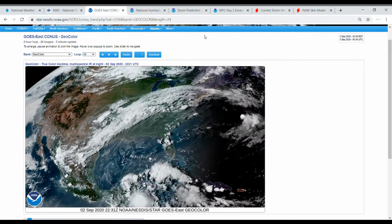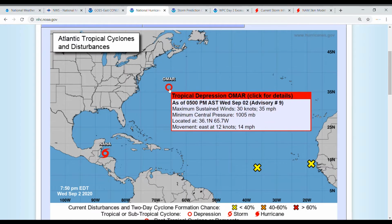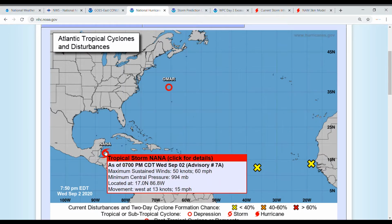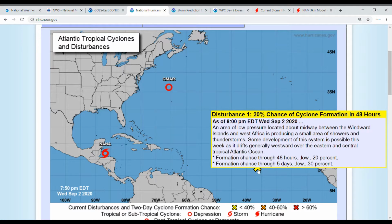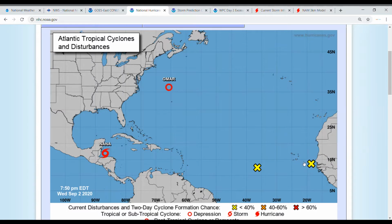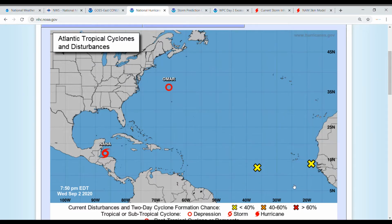Now let's move on to the National Hurricane Center, where we do have Omar, now a tropical depression, with 35-mile-an-hour winds, 1,005 central pressure, moving east at 14. Nana about to make landfall, 60-mile-an-hour winds, 994 pressure, moving west at 15 miles an hour. That'll probably make landfall soon. And then we have two disturbances. Disturbance 1 has a 20% chance in 2 days and 30% chance in 5 days, while Disturbance 2 has 20% chance in 2 days, 60% chance in 5 days. So if either of these form, it would be Paulette.